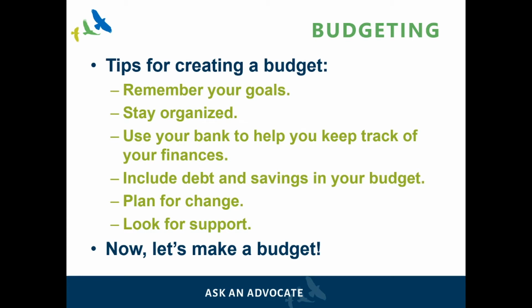If you find yourself struggling to stick to your budget, it can help to reach out to family or friends for support. Tell them about your goals so that they can help keep you on track. It can be difficult to make new habits and stick to them, especially to start off, but support and encouragement can help you stay motivated and, most importantly, on track.